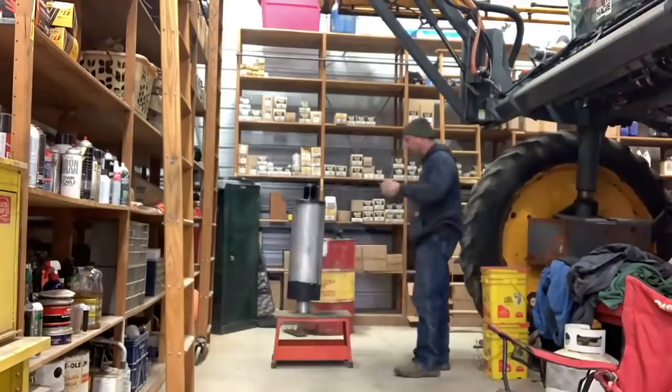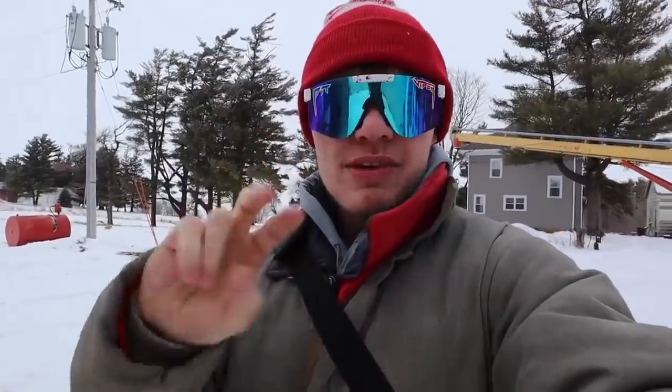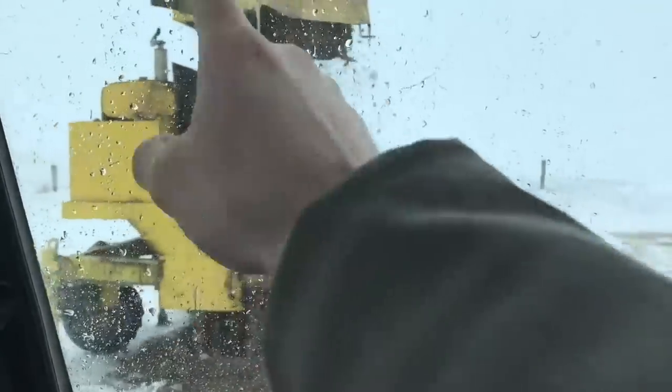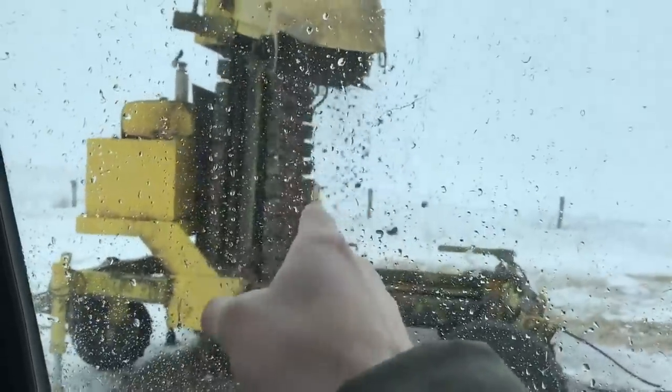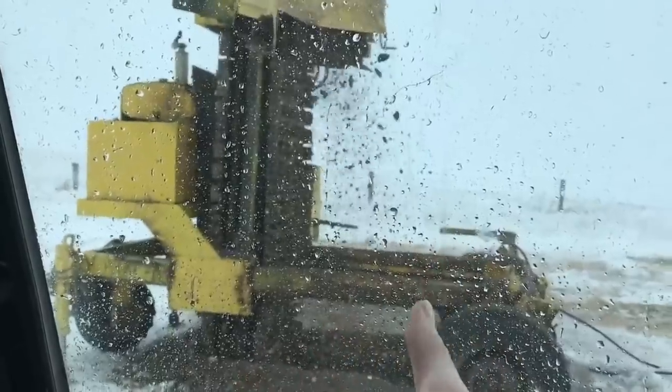Slippery, slippery. We're going to talk about new things for the planter. By the way, if you're new to the channel, we dig graves for 18 cemeteries, and we have two graves that we have to dig today. So what's going on here with the groundhog is that the conveyor spins and it's got carbide tip teeth on it, and so it's basically just ripping up the frozen ground.